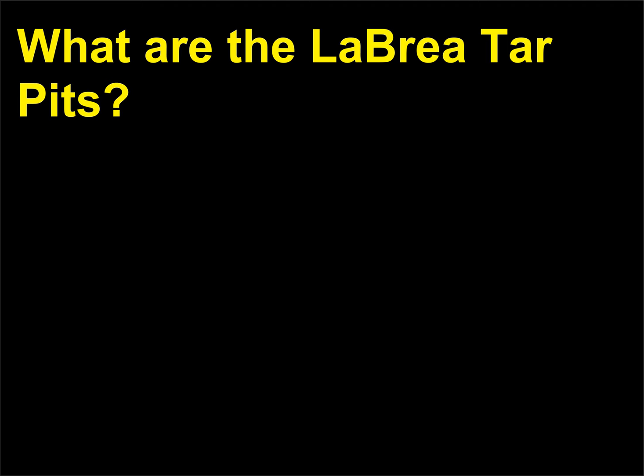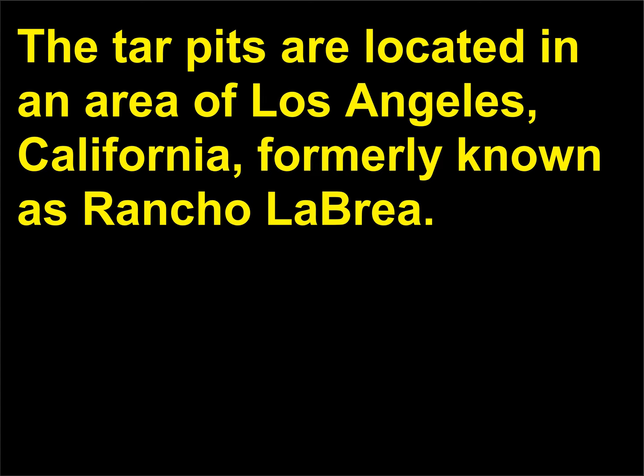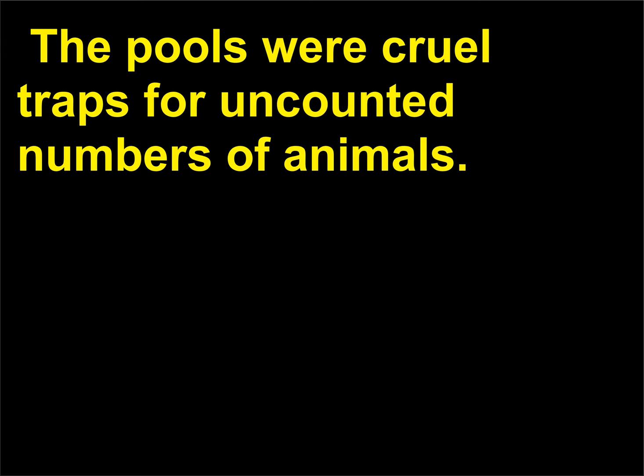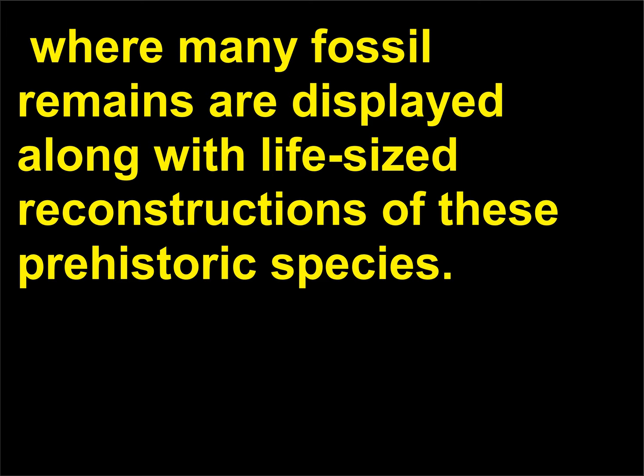The tar pits are located in an area of Los Angeles, California, formerly known as Rancho La Brea. Heavy, sticky tar oozed out of the earth there, the scum from great petroleum reservoirs far underground. The pools were cruel traps for uncounted numbers of animals. Today, the tar pits are a part of Hancock Park, where many fossil remains are displayed along with life-sized reconstructions of these prehistoric species.